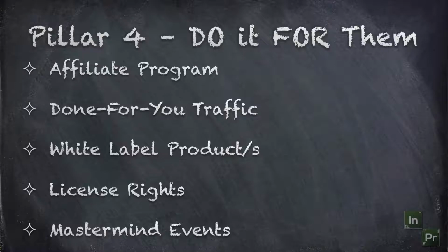This is an example, again, continuing with an affiliate program. You can do done-for-you traffic. I kind of got ahead of myself, but you can have white label products, or what you would call license rights, mastermind events, etc.